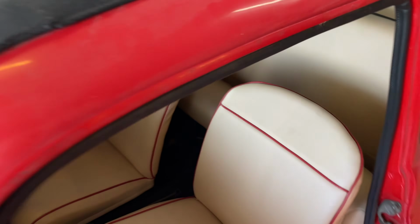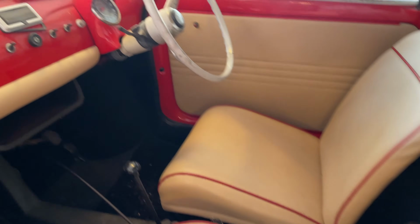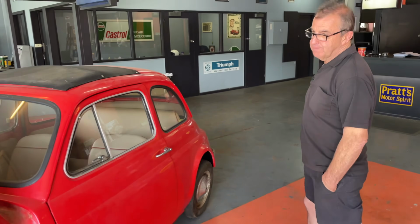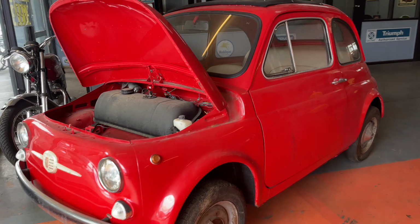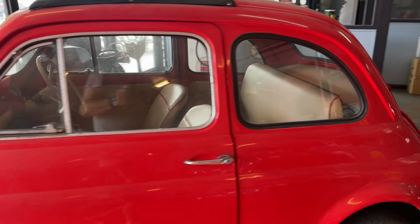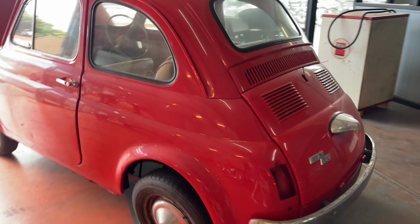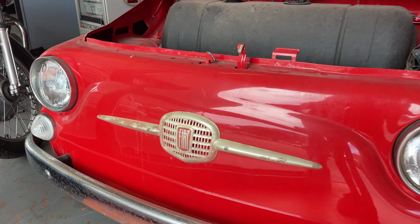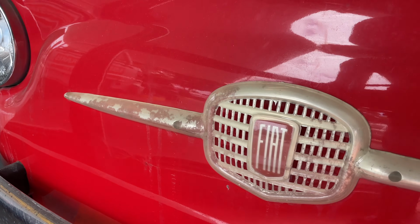Yeah. It's a nice job in there, yeah. For sure. Lovely. Were these sold in, I keep on asking this actually. They're all imported here. Yeah, we had quite a few of them here. The early ones had a suicide door, which opened the other way. Yeah. What year was this one? This is about a 71. 71? Yeah, yeah. Right, okay. So, yeah.